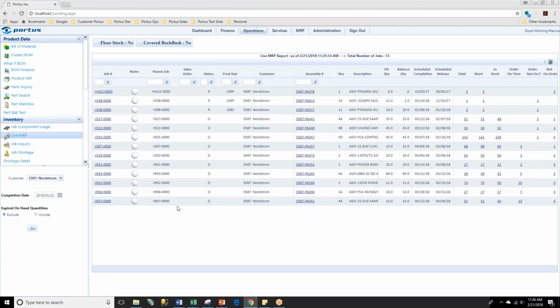So let's focus on this last job over here. This is a job where we're building 13 of a particular assembly. We want to release the job on April 4th coming up, and then we're hoping to complete it by the 12th. So we need all the material here on the 4th.